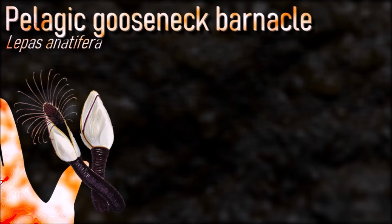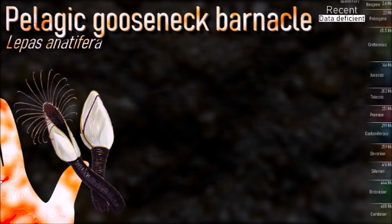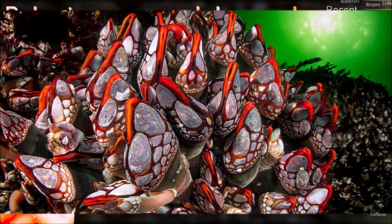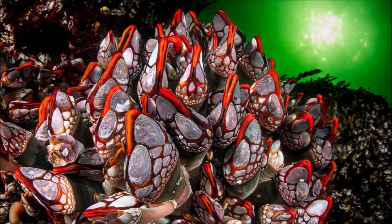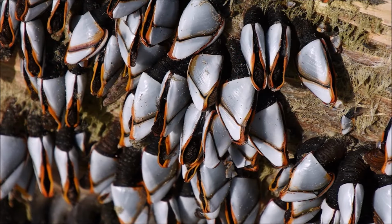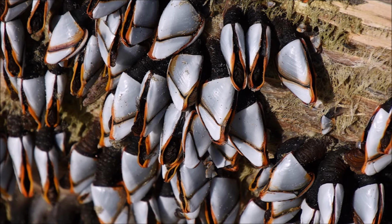Barnacles are exclusively marine arthropods. Many species live in shallow and tidal waters. Some 2,000 species have been described. Adults are sessile. Most are suspension feeders with hard calcareous shells, but some are specialized parasites of animals, with reduced bodies. Barnacles have existed since at least the mid-Carboniferous.